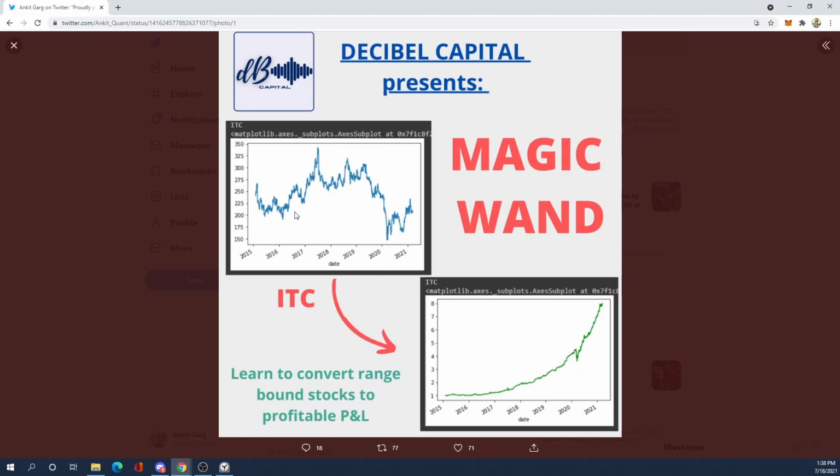If you don't, we are importing some libraries. Think of these as packages or important inputs that we need to be able to run our code. Then file path is where my data is stored. This is the ITC data on a daily closing basis. Then I put some commands on how to read the data, how to format the dates, and then go ahead and plot the closing price.